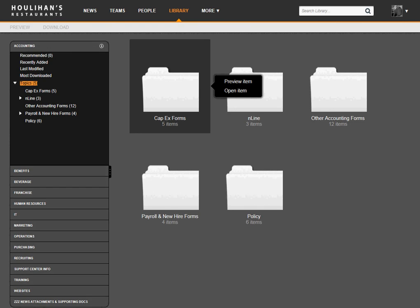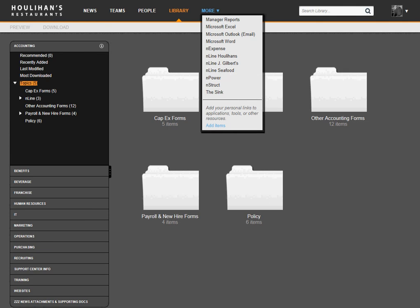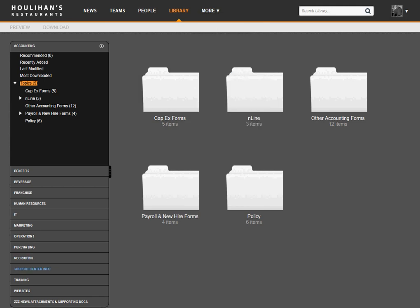Each folder in the library has assigned librarians. These are the people who are responsible for maintaining its contents. So for example, if I hover over the I can see that Susan Corp and Tracy Wilms maintain the accounting folder. If you have a question or a suggestion for how to improve the folder, you can email them directly. Do remember that the email feature will not work if you're accessing email remotely. More links you directly to important company applications. Partner and vendor websites are down here in the Websites folder, just as they've always been.